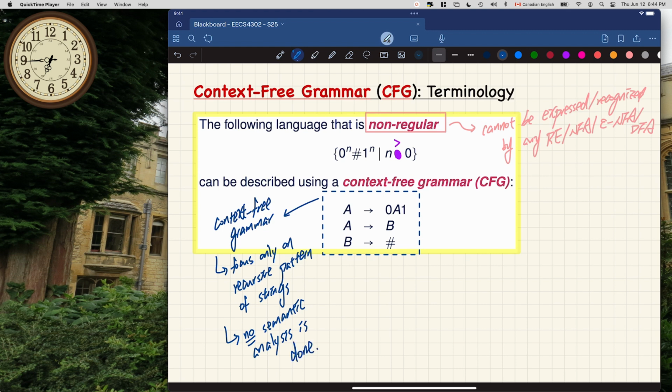Okay, we'll see a little bit more about the second point once we get to the case study, which we'll do after the reading week. But no semantic analysis is done. Okay, that's also important. Context-free. Okay, that's the first point.